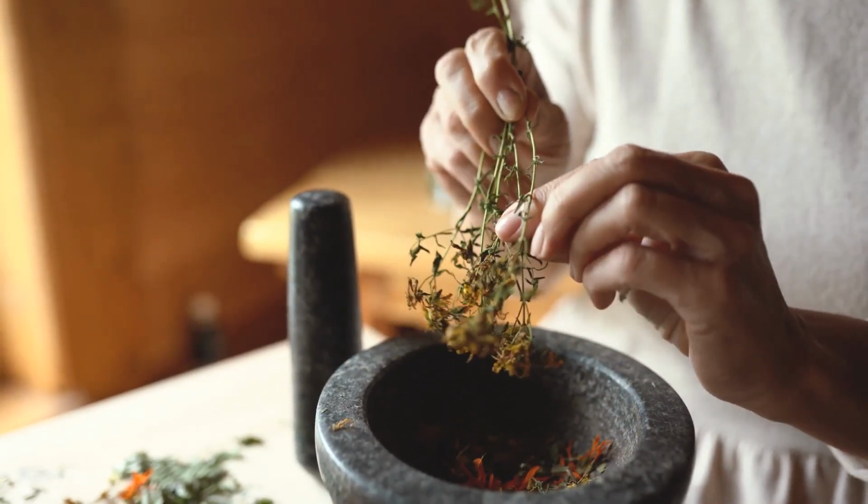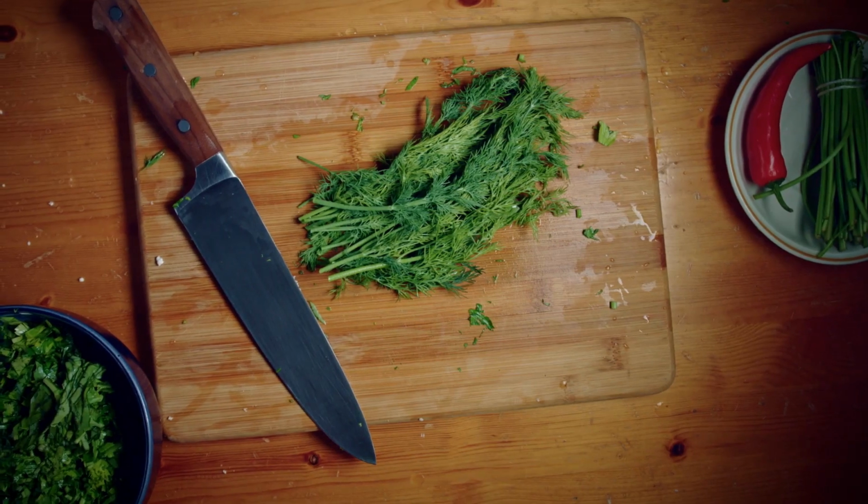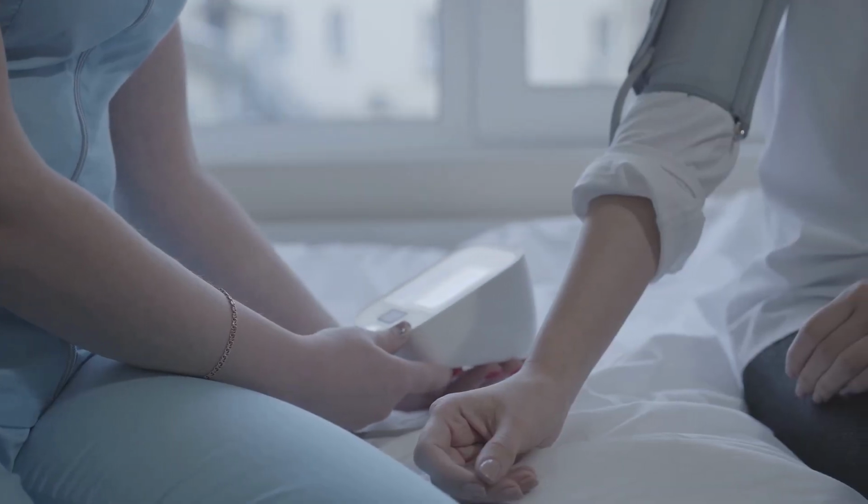Season your meals with herbs like basil, rosemary, or spices like turmeric and cayenne. These not only add flavor but also come with anti-inflammatory benefits, helping to keep your blood pressure stable.